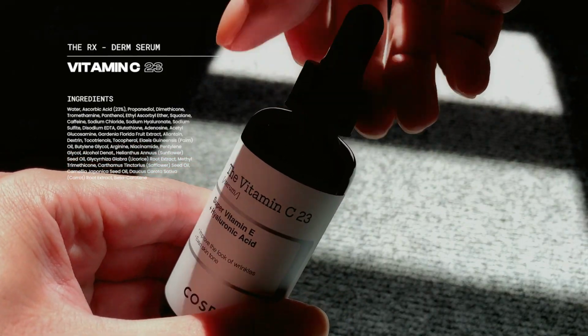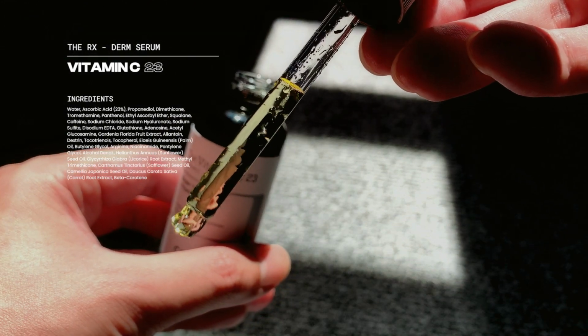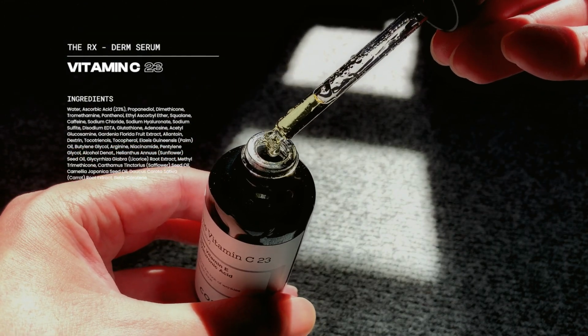I found the serum to be less stable than the other vitamin C serums that I've used in the past. It oxidizes really quickly, which is disappointing because it's quite pricey for a small bottle. It also has that metallic, iron-like, blood-like smell that comes with almost every vitamin C serum.